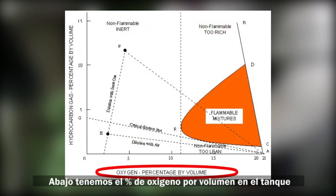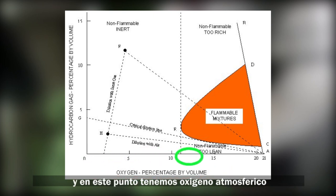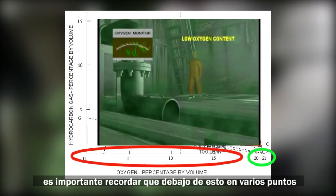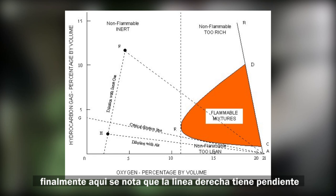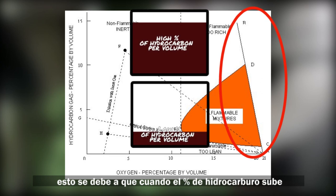On the bottom side, we have the oxygen percentage by volume in the tank, where in this point we have no oxygen, and at this point we have atmospheric oxygen, which is 21%, what is usually in our environment. This is important because below this point, at various degrees, we humans can have adverse health effects, up to even death. And finally, to note that the right line, which is slanted, is basically because as hydrocarbon percentage goes up, the oxygen percentage naturally will go down inside the tank atmosphere.